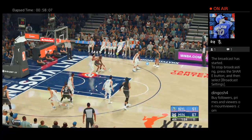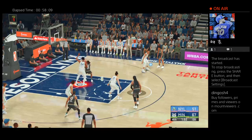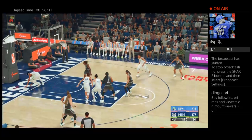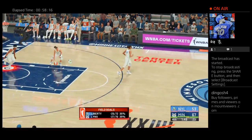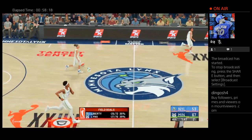Howard, covered by Fowles. Shoots. Natasha Howard gets the bucket. Howard is more than capable of big nights. She has lots of ways to hurt you. She's got lots of buckets tonight.